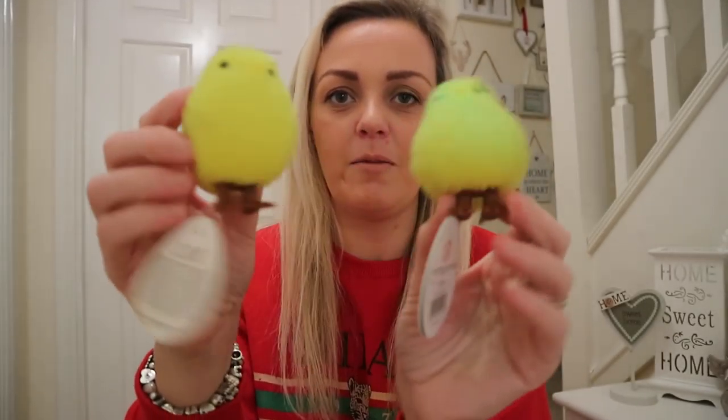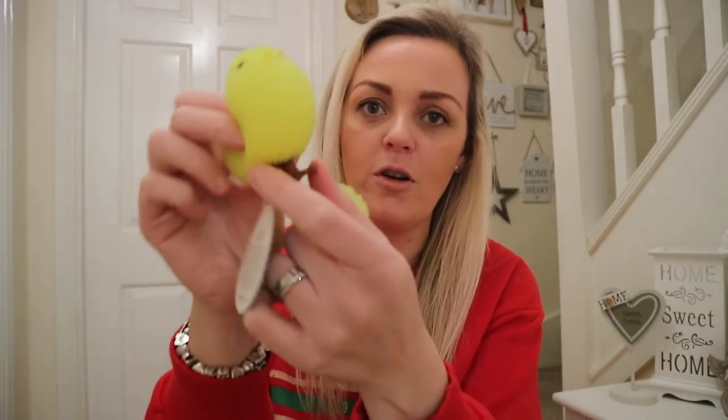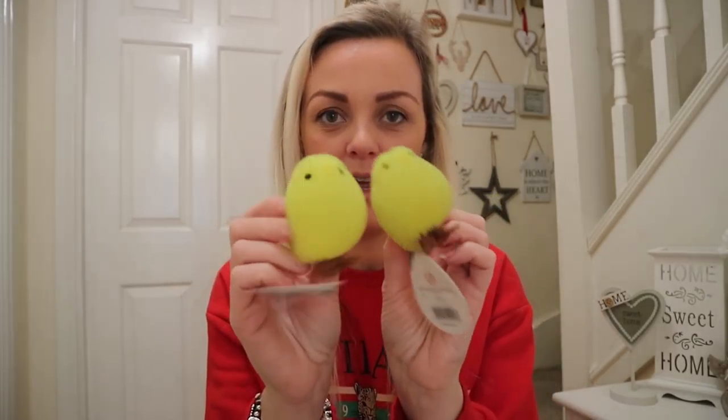And they were a pound each, and they're going to go in the Easter basket, one for Rita, and probably one for Cole. They are not suitable for under threes, so my four and nearly seven year olds are fine. I got two of them because I thought, if I get one, they'll just fight over it. They've got little hard plastic feet, and I just thought, aren't those cute? So I picked up those at a pound each. I can't go wrong with them.